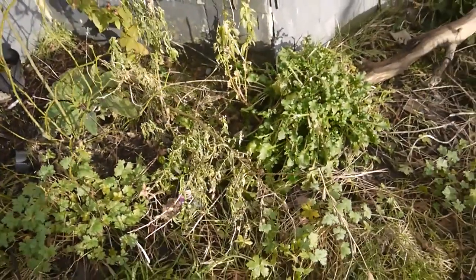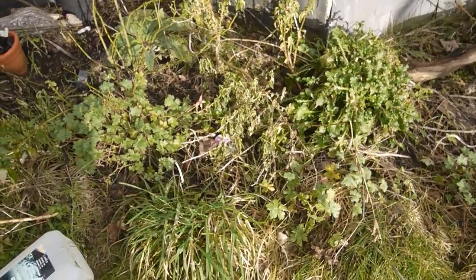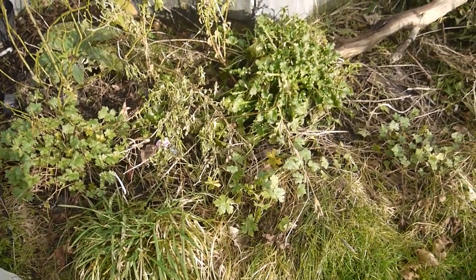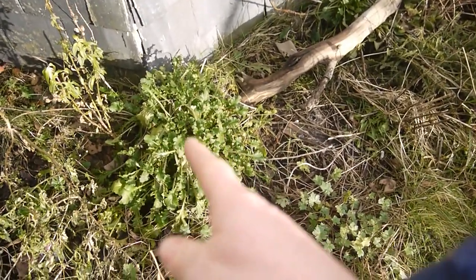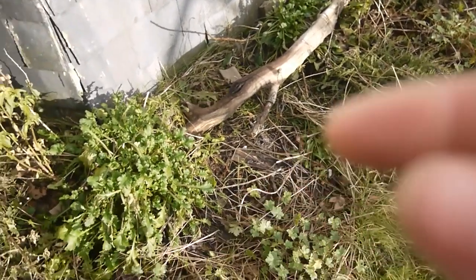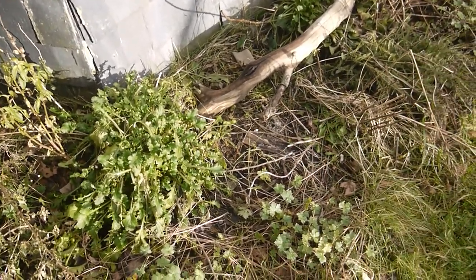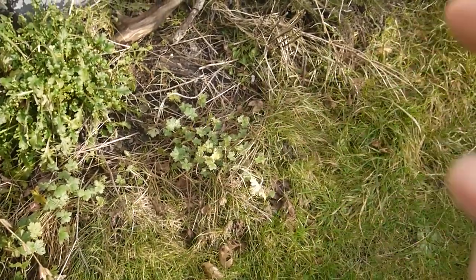But all this border here needs sorting out. And my plan is to come out and do some dividing and separate some of the plants, because I've got this big daisy here and it's huge. It's only a small bed and I don't want it overcrowded. I want to be able to see everything and enjoy everything. So the grass needs tidying up along here.